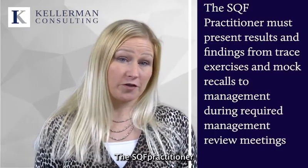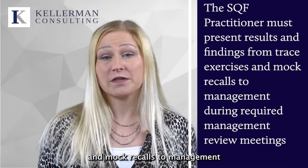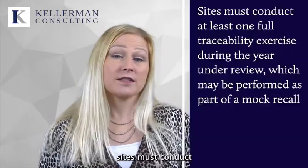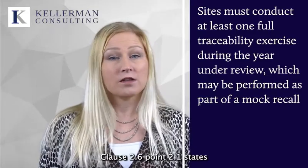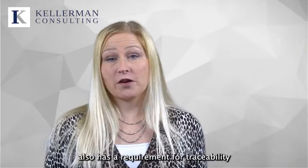The SQF practitioner will also be expected to have presented results and findings from trace exercises and mock recalls to management during required management review meetings. Per SQF requirements, sites must conduct at least one full traceability exercise during the year under review. Clause 2.6.2.1 states that the trace exercise may be performed as part of a mock recall. The SQF quality code also has a requirement for traceability in Section 2.6.2.